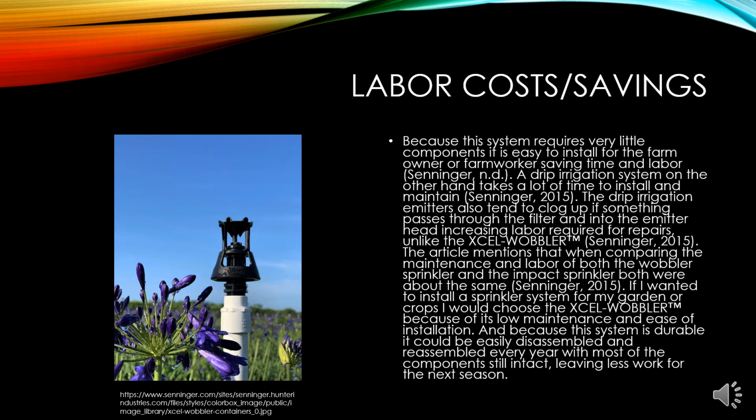The article mentions that when comparing the maintenance and labor of both the Wobbler sprinkler and the impact sprinkler, both were about the same. If I wanted to install a sprinkler system for my garden or crops, I would choose the XL Wobbler because of its low maintenance and ease of installation. And because this system is durable, it could easily be disassembled and reassembled every year with most of the components still intact, leaving less work for the next season.